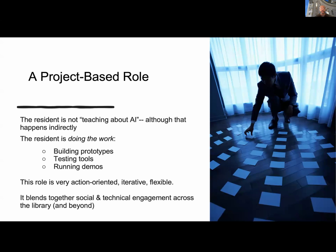So it's a project-based role. The role of the AI resident is not to teach about AI. It's not an AI literacy role. We have people who fill that role. The resident is there to build proof of concepts, build prototypes, test tools, do demos. Again, people will see some of the things we're working on, like, oh, that's really cool. That could help me with what I'm trying to do. So that's what this is, a hands-on, get in there, mix it up, build type of role.